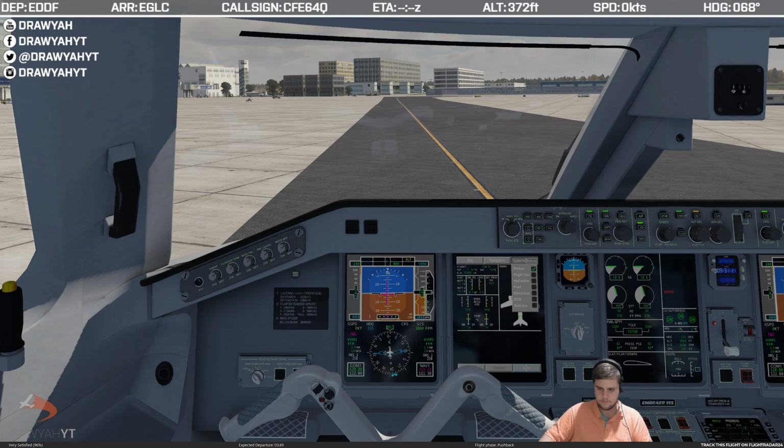Quebec, Roger, taxi holding point runway 25 centre, via November 1 and Lima 1, report ready for departure. Taxi to holding point runway 25 centre via November 1 and Lima 1, will report when ready to depart, Cityflyer Quebec. Right, parking brake released.